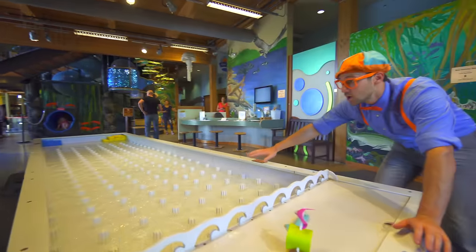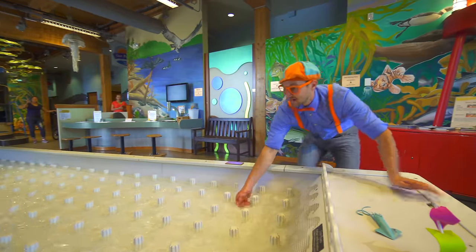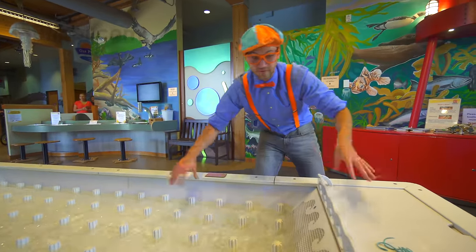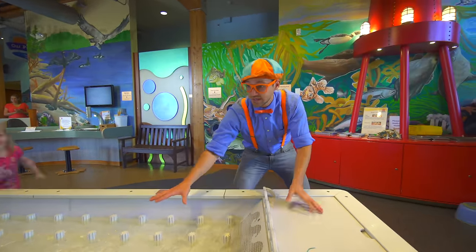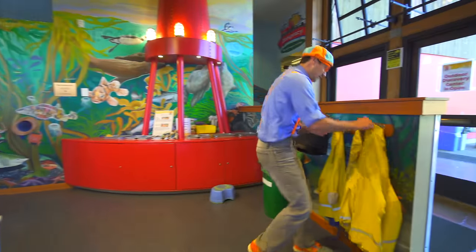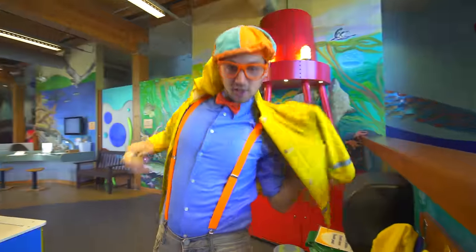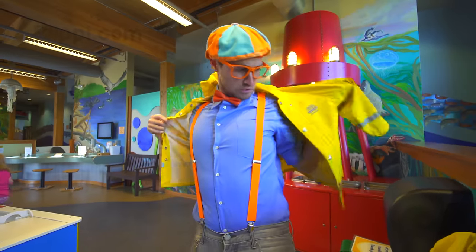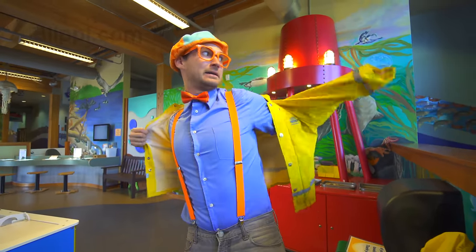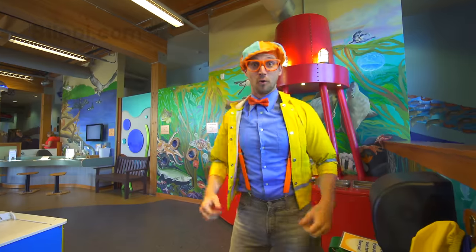Whoa! Look at this! This is the water table, and it's really wet. Okay, before we put the boat and the squid in the water, let's go get our water jacket on. Come on! Okay, this water jacket is the color yellow. It's nice and snug. Oh, okay, we're ready. Come on.